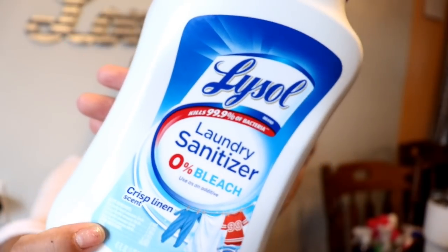And then as far as sanitizing laundry, I use this one. With this one right here, I put this in with my towels, blankets and stuff like that. Anything that needs to be sanitized. This comes in new scents now too. They also have a sport edition if you want to wash your gym clothes and stuff.